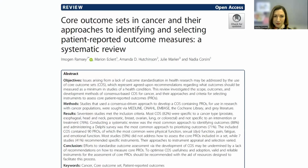So before commencing the work that we undertook, or that Imogen Ramsey led, we did a systematic review of core outcome sets that had been developed for use in cancer that contained PROs. And there are a lot of core outcome sets in cancer, and some of them do contain PROs. But what we found is that the detail and advice around the PROs included in core outcome sets for cancer are often quite vague. So there might be a recommendation to measure quality of life or to measure symptoms without really any particular guidance about which symptoms and which measures to use. So that kind of defeats the purpose of the core outcome set, or the patient reported outcome aspect of the core outcome set, without any guidance on how to achieve that.